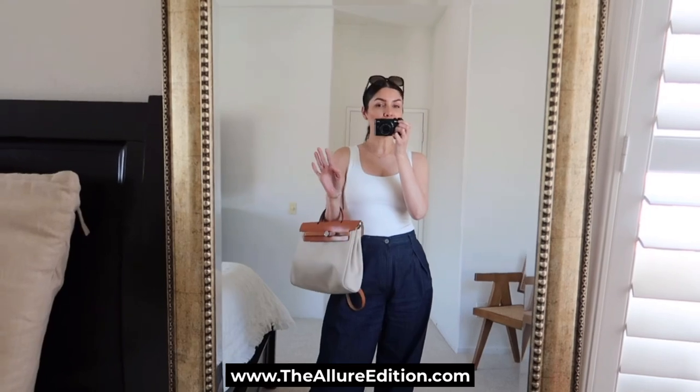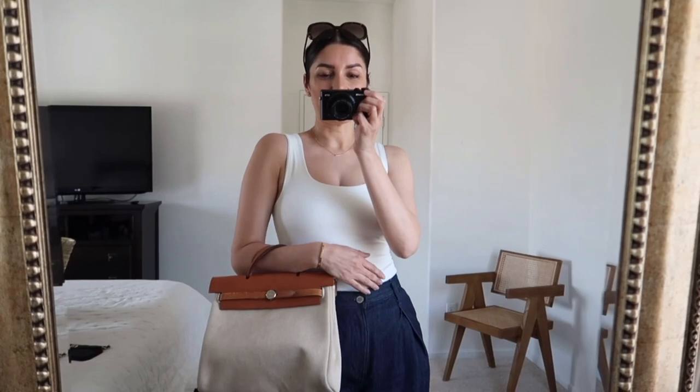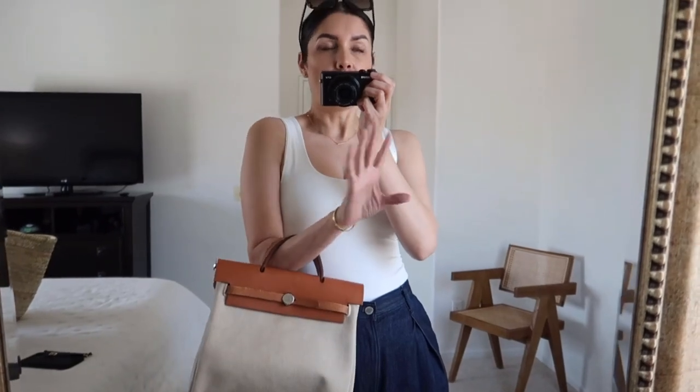It has been a long time since I stopped by Zara, so my intention is to go there and check everything, go crazy, and enjoy my time over there. Yes, I'm wearing a tank top from Zara that I love. I have all the colors. Honestly, I have all the colors.